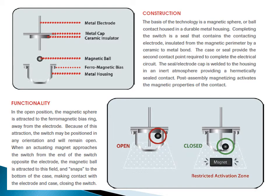So you have that magnetic ball in the housing, and when you have that ball resting against a ferrous metal bias ring, the ball, being a magnet, is attracted to that metal ring. So when you close the door and a stronger magnet comes into the activation zone, it pulls that magnetic ball away from its resting spot, snaps it down to the bottom of the electrode, which is circled in green at the bottom of the screen, and that's what closes the circuit.